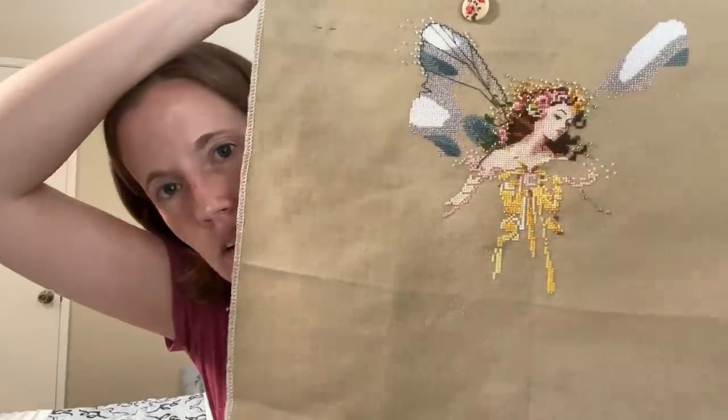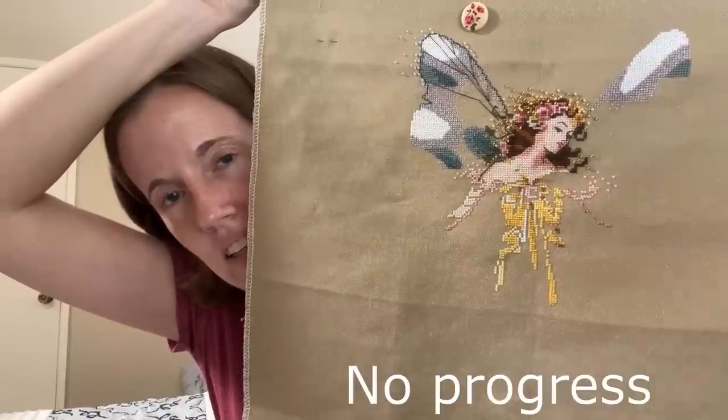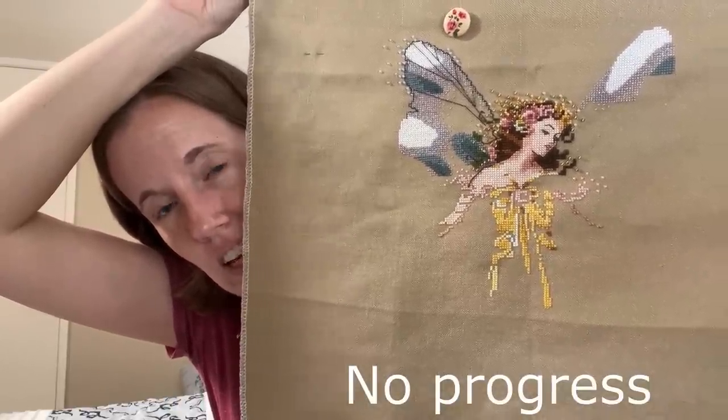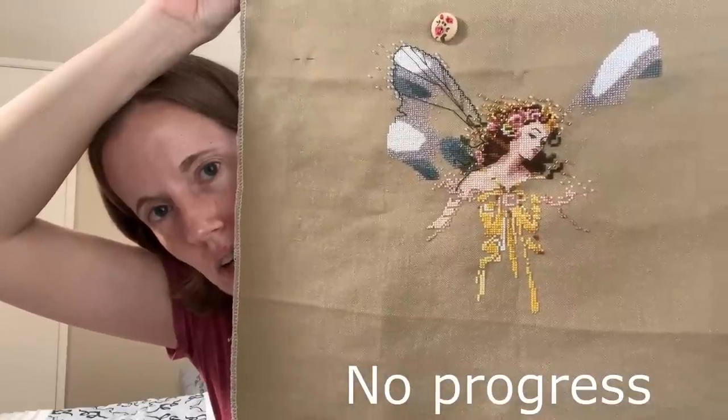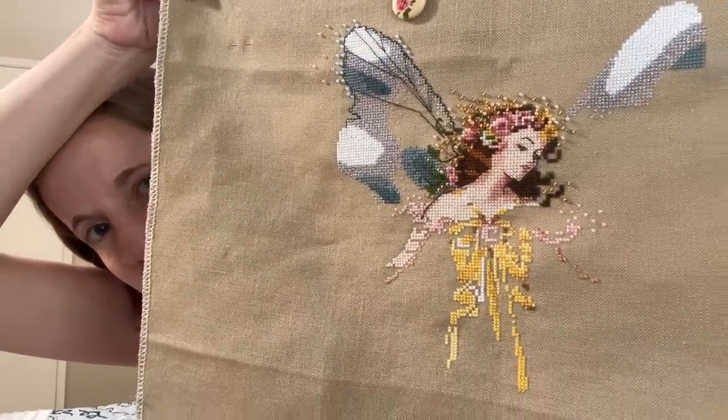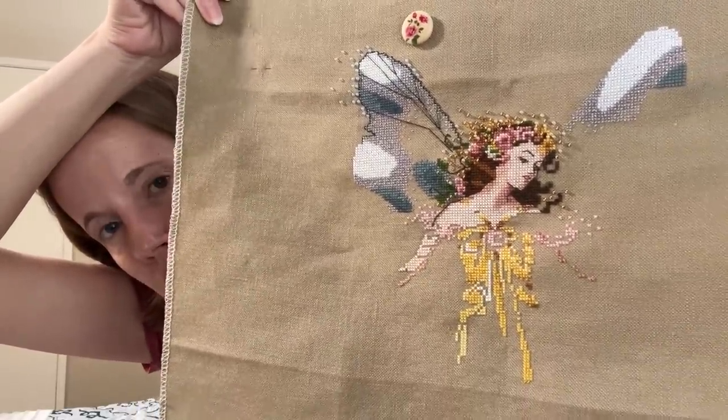Here is this one. This is Adia, the Garden Fairy. She's pretty. This is again 32 count, 2/2, full cross. And I don't know if I've done any more on her. I might have some in her dress, maybe.